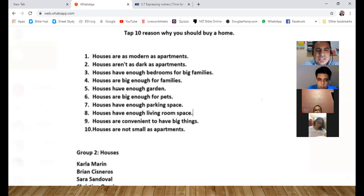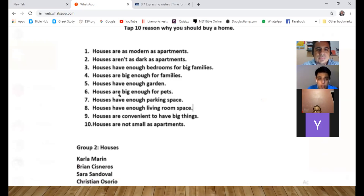Number three, houses have enough bedrooms for big families. Very good. Number four, houses are big enough for families. Good. Number five, houses have enough garden. Very good. Six, houses are big enough for pets. That's good. Okay. Number seven, houses have enough parking space. Very good. Some houses have three parking space.